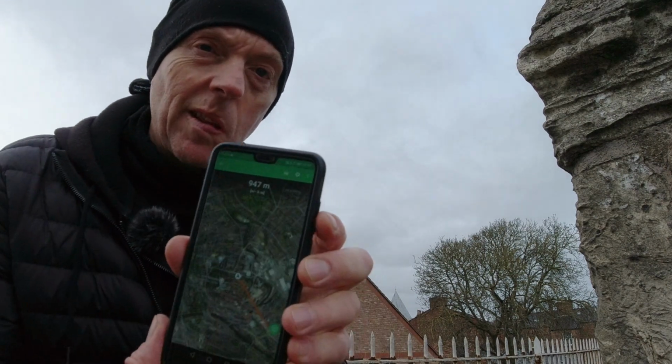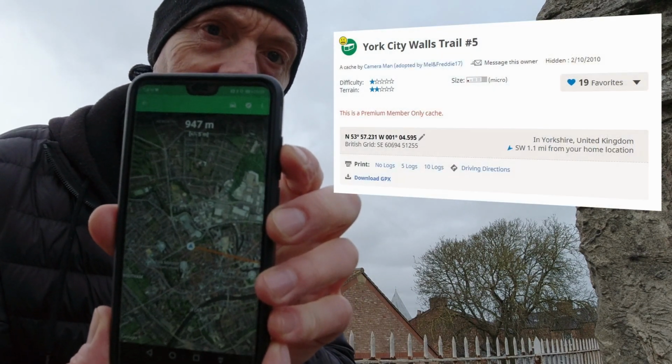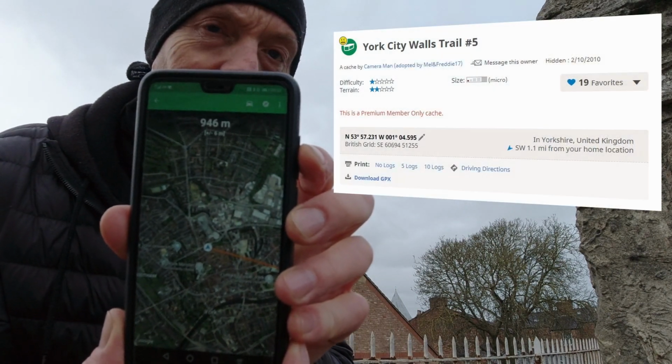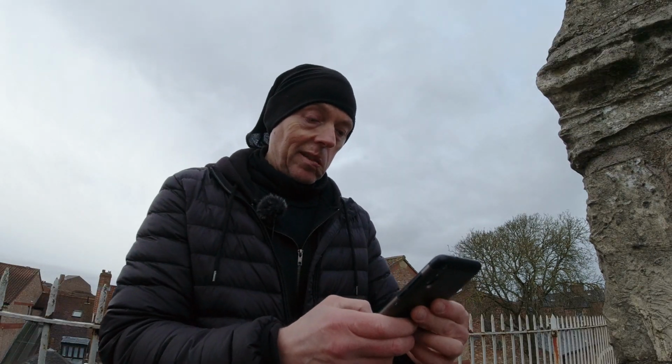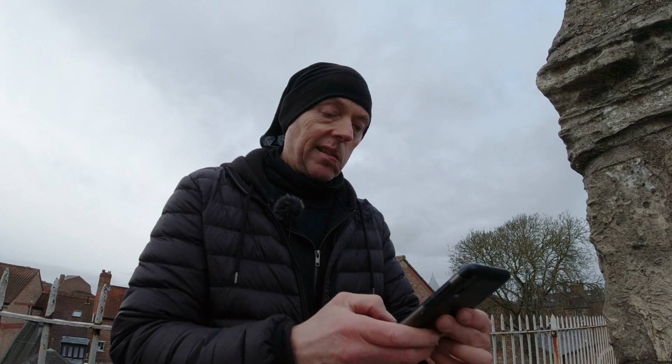It's a chilly January morning, well, it's almost the end of January, and I'm out doing a few geocaches along the city walls in York. I'm going to have a look for this one next, which as you can see is about a kilometre away, as the crow flies. It's going to be a little bit further than that on foot. But at least you'll get to see some nice footage of the city from a different perspective. Let's get looking.